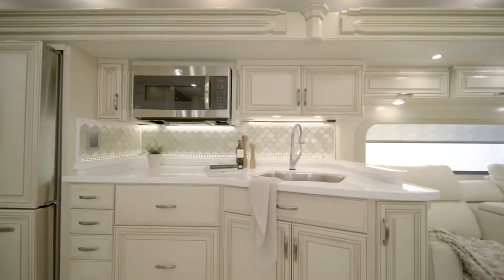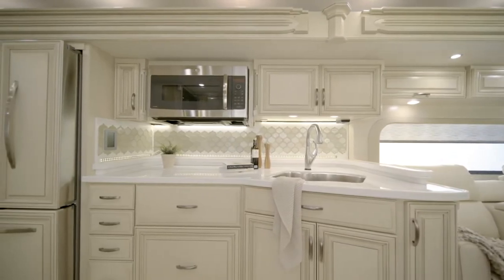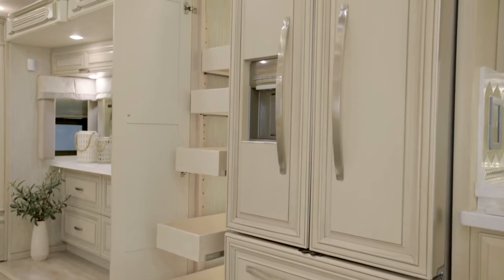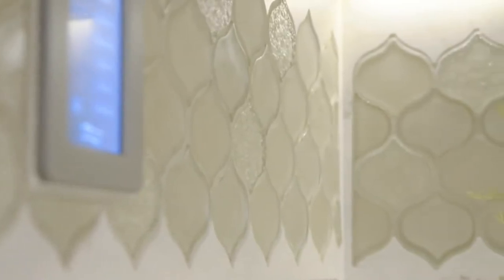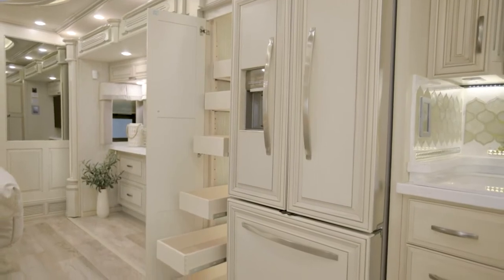Now, let's take a look into the Essex kitchen, which is outfitted with our matte finish pearl glazed maple cabinetry. For a residential feel, you'll find a pull-out pantry and soft close cabinet doors and drawers. The super polished solid surface countertops are highlighted by a hand-laid backsplash. Essex boasts an appliance suite that any chef would envy.